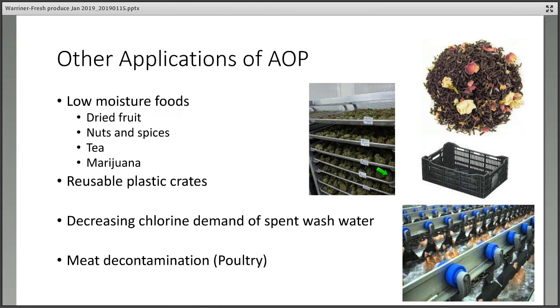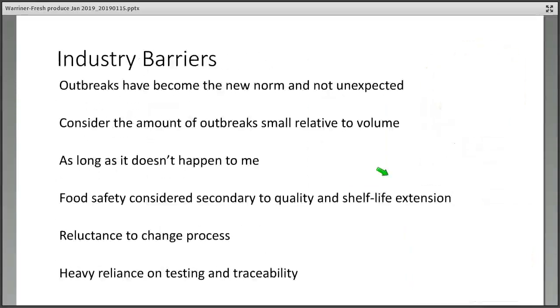So in terms of advanced oxidative process, it's not just useful for fresh produce. It could be used for the crates because the crates have been identified as a source of cross-contamination due to the difficulty in decontaminating them. And really what we're doing is looking at other produce types and also using the AOP process to actually improve the post-harvest wash. And we do that by sequestering these constituents that can react with chlorine, so it's easier to maintain the chlorine levels than the meats we're decontaminating as well.